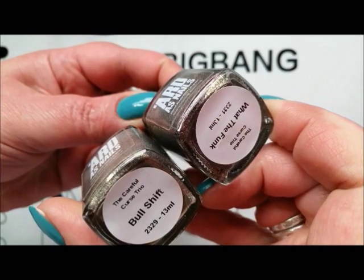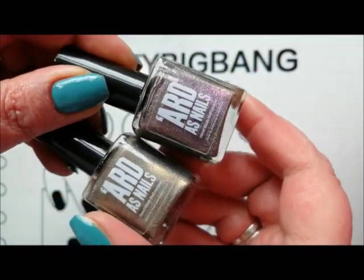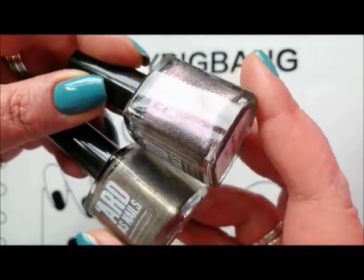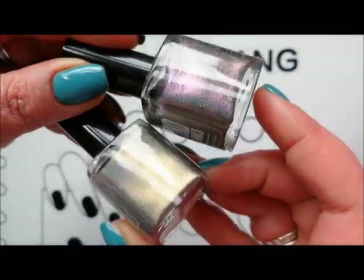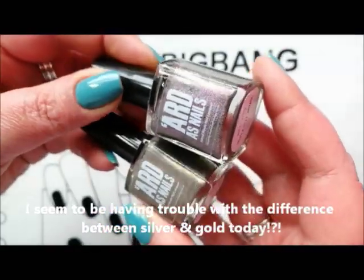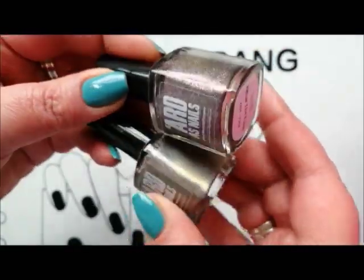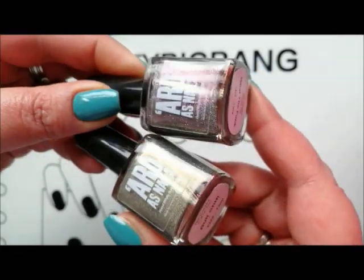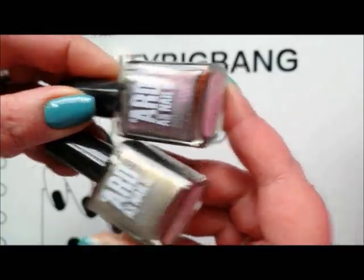I also had the Careful Curse trio, but the blue one I've actually put to one side to send to Pony. So that's the pinkish one and the greeny silver, the greenish gold one. They're all sort of gunmetal grey with a shift and a glow. Absolutely fabulous, and I'm definitely going to be keeping these two.